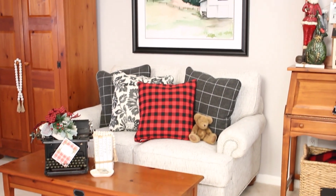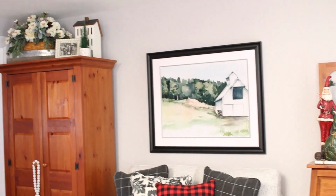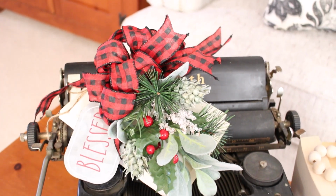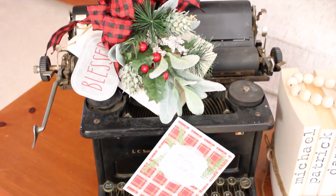I have kept things simple here in the living room as well. This room is normally black and white, so it just needs a few red touches to bring it into the holidays.